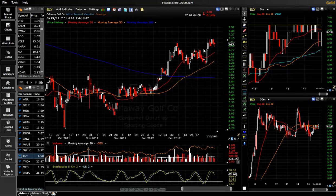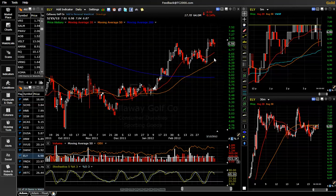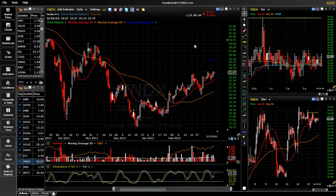ELY, I'm going to keep this one on watch until it breaks below this consolidation area. Below that, we're going to have to wait till it hits that 20-day moving average for a bounce higher, but it still can gear up and take out those 52-week highs at that 716 level.